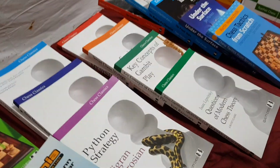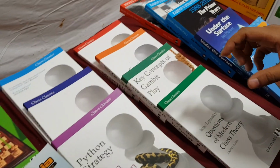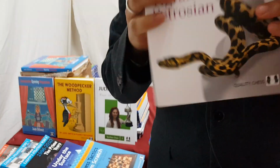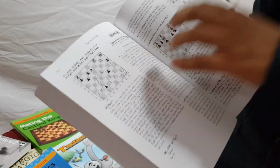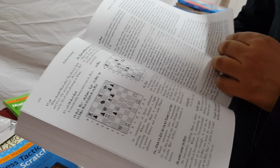Coming to the classics section here, very nicely arranged by people in the team of ChessBase India, Amruta, Supriya and Aunshu. They have put the classics together, and the first one I really like is Petrosian's Python Strategy. If you are looking for something on Petrosian, you cannot really miss this. It's a book where there are notes by Petrosian himself or by his contemporaries, like Simagin here has annotated this game.